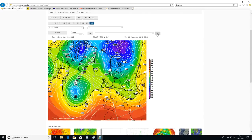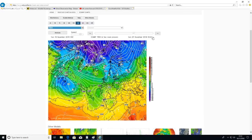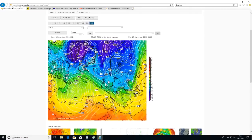But we're just on the edge of it, so you can see 192 colds up here, and then it's sort of pushing away to the east. But that's a hell of a lot colder than the GFS. And that would be cold. It's a colder run than the GFS, because the ECM will be updating between 6 and 7 o'clock. So it's interesting to see what the midday does at the ECM.